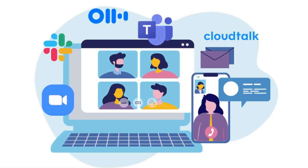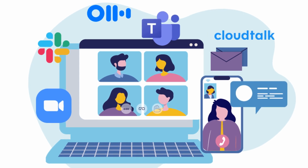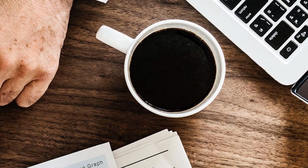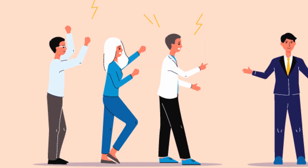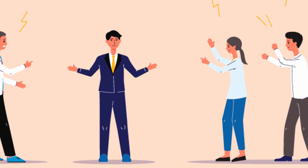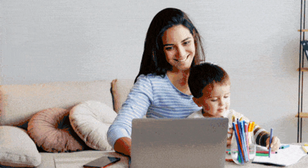Establish communication protocols, such as regular check-ins and video meetings, to ensure that the worker feels connected to the team. Set clear expectations for performance and deliverables, and provide feedback regularly to help the worker improve. Finally, be prepared to address any issues that arise, such as scheduling conflicts or technical difficulties, to ensure the worker is able to perform their job effectively.